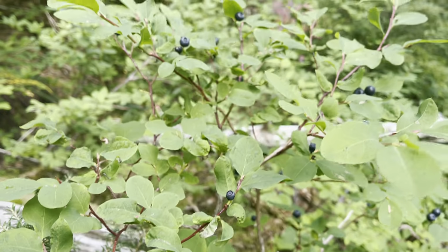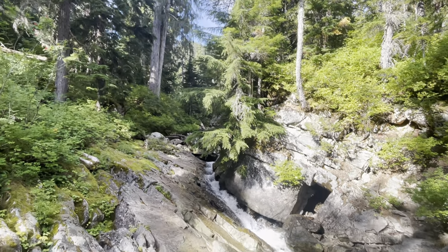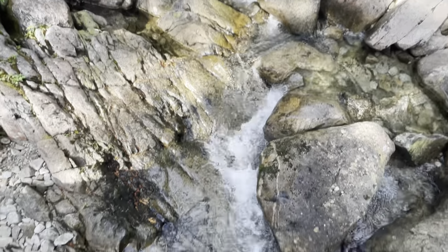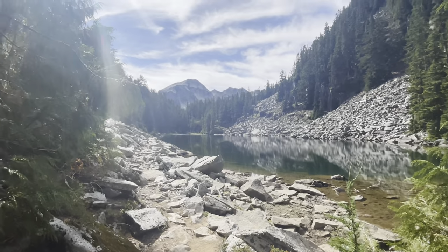It's berry season. We've made it to our first lake. This is Jagged Lake.